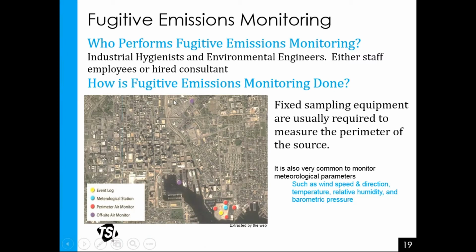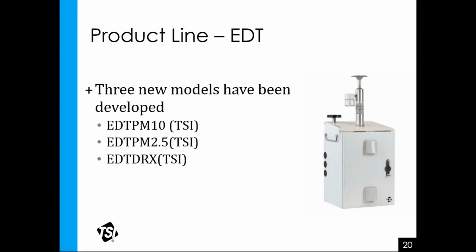Another offsite air monitor, the purple color shown here, is not affected by the construction activities and could sometimes be used as a background reference measurement. Sometimes you can have an offsite unit placed further away from the event log. And oftentimes a meteorological station at the site is also used to record temperature, humidity, wind speed, and wind direction. We have developed three new models for measuring PM10: the Environmental Dust Trap PM10, the Environmental Dust Trap PM2.5, and of course the EDT DRX, Environmental Dust Trap DRX.